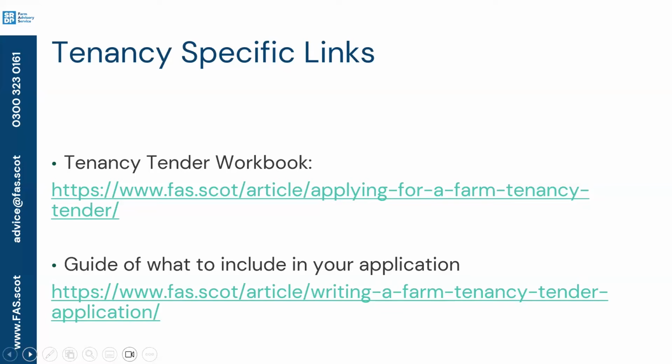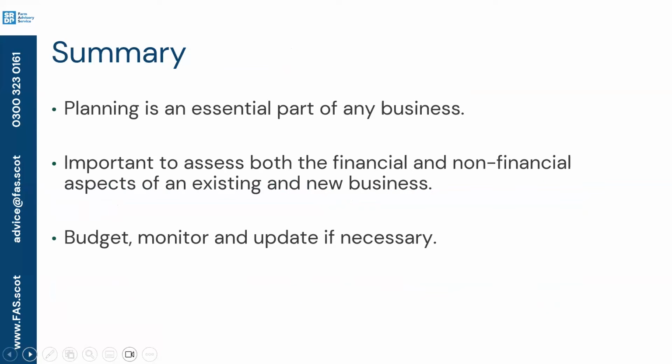So I would say applying for a longer term tenancy is a major stage in your life, and if you really want to do it, it's worth investing quite a lot of time and a wee bit of money into it, just to make sure that you're in the best place possible. But yeah, the Farm Advisory Service website's well worth a look for that. That's where this recording will be, so those links are available on the videos, and the slides are available on there too. So that's that.